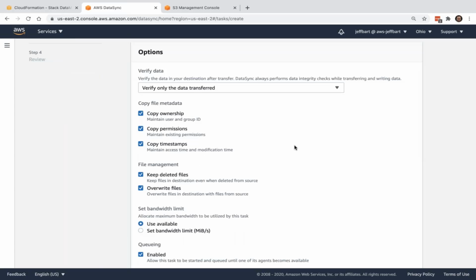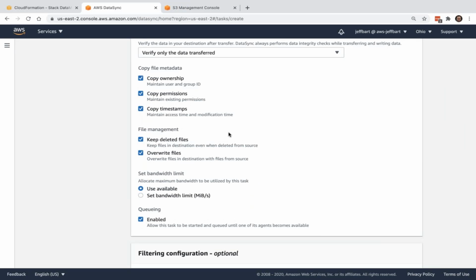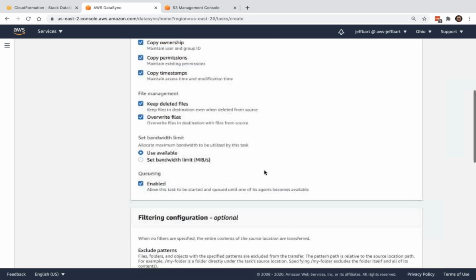I have options on how I want to copy file metadata. When you're copying from NFS locations, DataSync will copy POSIX metadata and place it into the user metadata portion of S3. And this metadata is actually compatible with other AWS services like Storage Gateway and FSx for Lustre. I'm just going to go ahead and keep this metadata in my objects. And then I also have choices around how DataSync is going to manage my files, whether I want to keep deleted files, whether I want to overwrite files. I'll just keep the defaults.